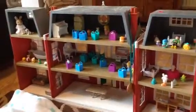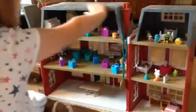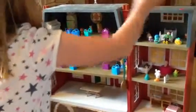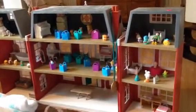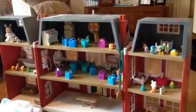Enough storage, so I'll be back with the Sylvanian house again. Sorry I didn't tell you the name because I forgot. I got lots of season 1, lots of season 2s, and 3s.